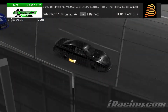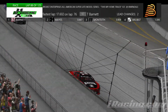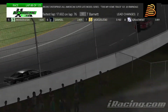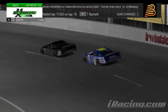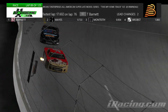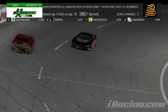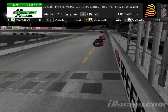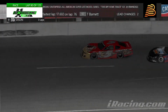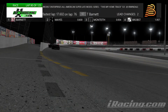88 of 125 complete here at Irwindale. Barnett continuing to lead. 89 this time by. Daryl right there fighting through. Logan hanging on as well. There is Logan the third, Robert the fourth right at the moment. Robert sitting in the top 4 with fifth being Matthew, trying to fight back forward if he can. Here at Irwindale, so far, nobody with anything for Tyler Barnett out front. Gap 0.6 of a second. He continues to dominate.